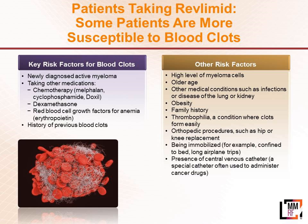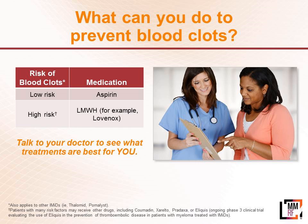The blood clots, if there are risk factors, such as use of high-dose dexamethasone or the use of erythropoietin, Aranesp, Procrit, then we may want to be more aggressive with our management of anticoagulation. And you can see some other risk factors there, which are the same risk factors for anybody having blood clots. And for patients who are at low risk, we just recommend a baby aspirin a day. And for patients that are higher risk, we might use low molecular weight heparin, like Lovenox, or we may use oral anticoagulants like Coumadin, Xarelto, Eliquis, depending on what you and your doctor decide.